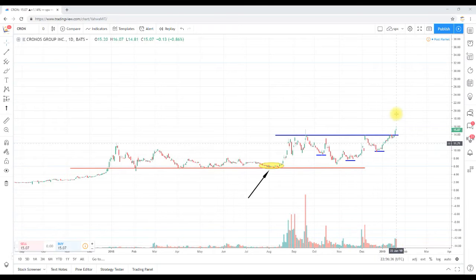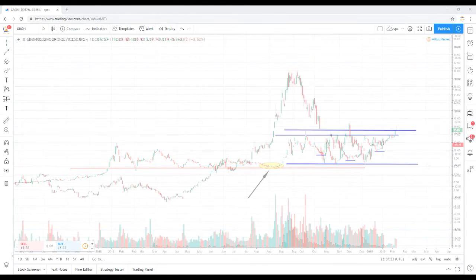I don't like the candle, I don't like the volume. I'm expecting more downside for ticker CRON, but that's not necessarily a bad thing. If stocks go up pretty quickly, expect pullbacks. A pullback and a base around 14 would be a decent area, in my opinion, for the stock to continue its upward trajectory. What else do we have?